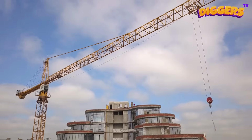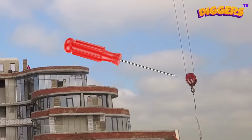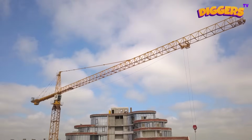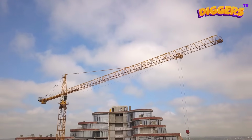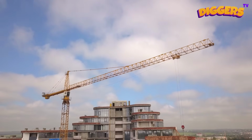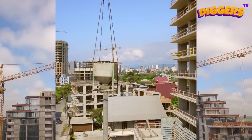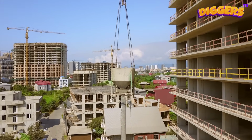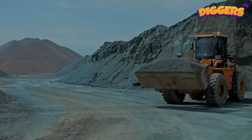The crane has a huge hook to grab things. With its hook, the crane can lift everything from logs to pallets and even other construction vehicles. What a fascinating machine! Cranes can grab things from the ground and lift them up really high. This is a great help for the construction workers.